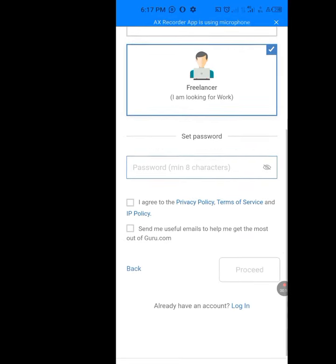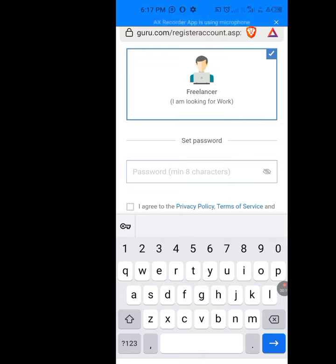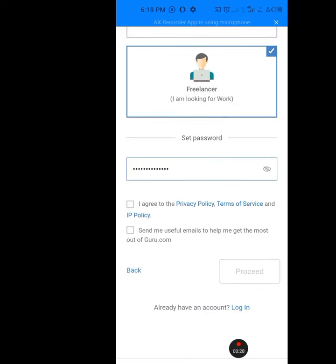Insert your password. Now let me insert a password. So I've inserted a password. Now you are going to check this: I agree to the privacy policy, terms of services and IP policy. Now tap on it. Now tap on send me useful emails to help me get the most out of guru.com. Tap on it, then tap on proceed.